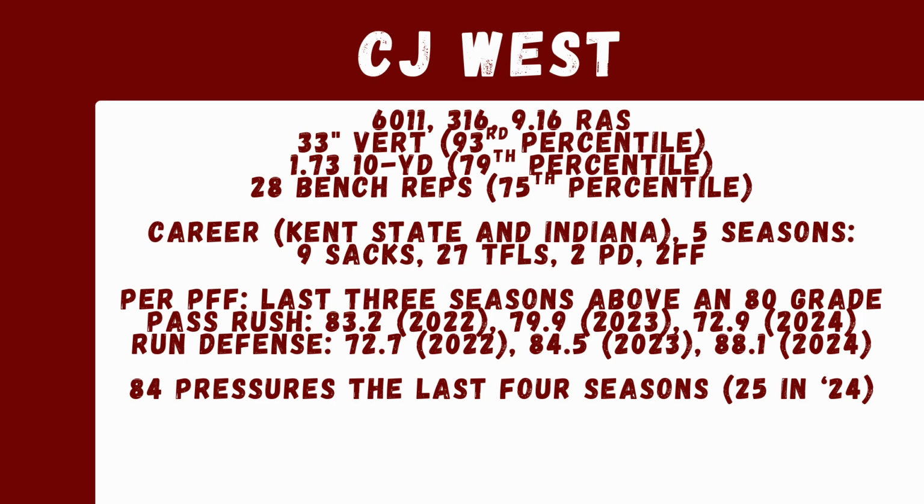Over 5 seasons with Kent State and Indiana, he has 9 sacks, 27 tackles for loss, a couple passes defended, and a couple forced fumbles. In his last 3 seasons, per PFF, he's had a grade above 80. And you look at the pass rush and run defense grades, you kind of see them trending in different directions. But I do think you still see some pass rush upside there for CJ West, and he has had 84 pressures in the last 4 seasons, 25 of those coming in 2024.